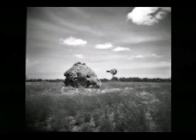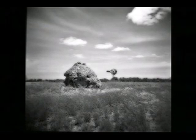This is from my trip in January, termite mound and a windmill. And I thought it's the perfect God and man. It's the termites building their thing, it's man building his thing. Again, on a Holga and driving down the road and going, oh, that's fantastic, gotta stop and take a picture of that.